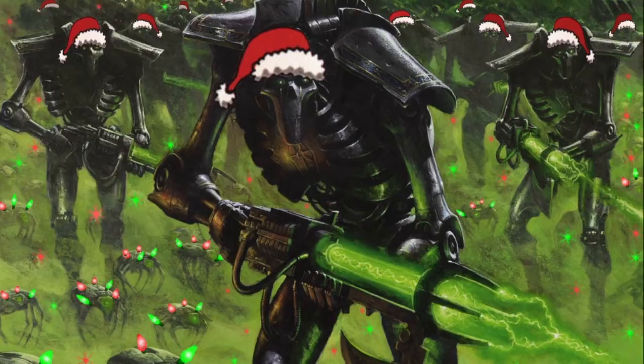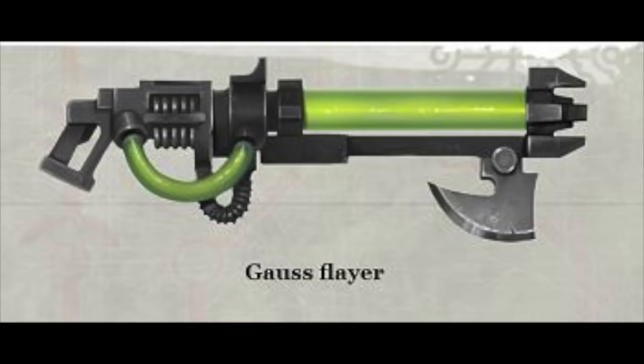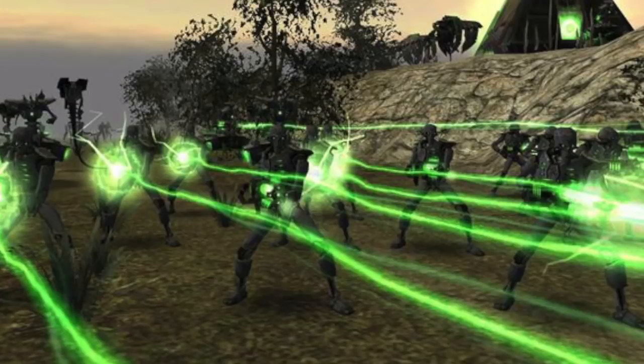And for now, let's enjoy the weapons and war gear of the Necrons, more specifically, the Gauss weaponry. The most common weapon of the Gauss variety for the Necrons is none other than the Gauss Flayer. It is a rifle-like weapon used mostly by the Necron warriors, and it consists of a transparent tube containing the unknown energy that fires out and instantly disintegrates the enemy.